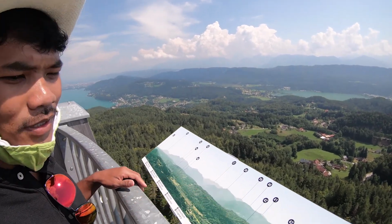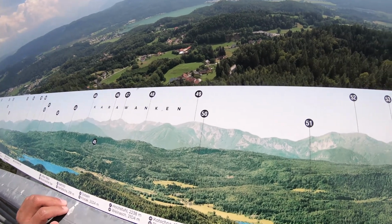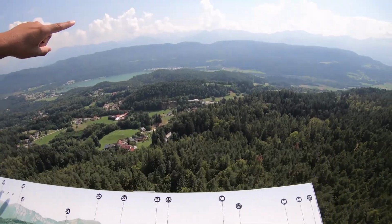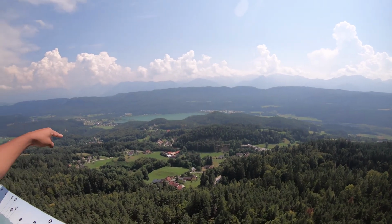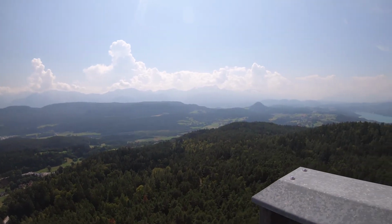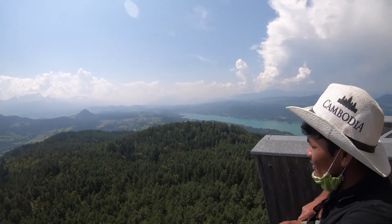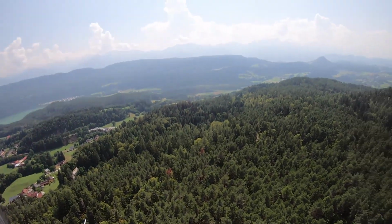And this map is showing Carinthia. So there are a lot of mountains surrounding. You can see that it's a really high mountain, right? You see a lot of mountains and small lakes. And let's go and see here. Okay, and here you can see the forest surrounding and some farming, which is really nice.